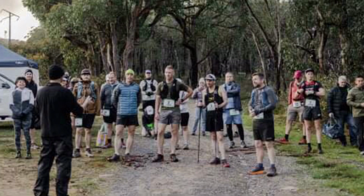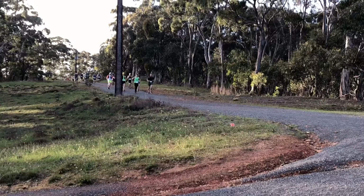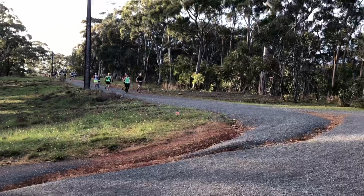So the race starts with a run down Chambers Gully. This is a 4 kilometre section of the Bartrill Spur track. Quite a nostalgic part of the trail for me, because I used to run it quite regularly when I was living with my parents in the 90s, training for triathlon.